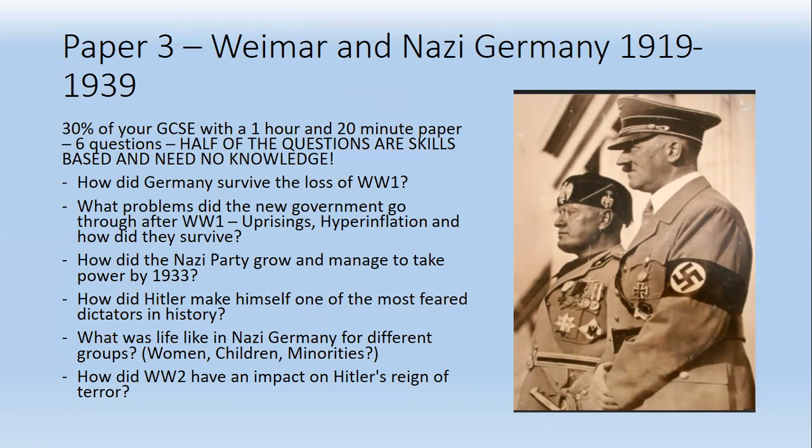So we look at how Germany survived the loss of World War I, what problems the new government went through after World War I. So uprisings, hyperinflation. We look at how the Nazi Party grow and managed to take power. We look at how Hitler makes himself one of the most feared dictators in history. We look at what life was like in Nazi Germany for women, children, and minorities. And then we look at the end of the course at how World War II had an impact on Hitler's reign of terror. Again, we do look at Nazi Germany in year 8. So it's something that does cross over, which makes it easier to transition when you do it in years 9 to 11.